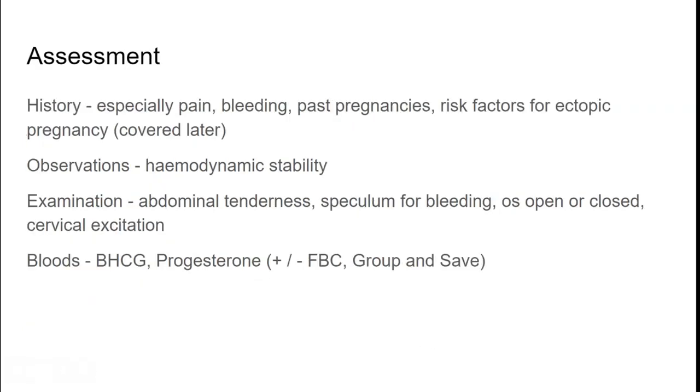So how do we assess someone in this situation? Typically they will have already presented to the early pregnancy unit for some reason. They will have had a scan, which has then led to a working diagnosis of PUL. So we should be asking them, do you have any pain? Could this be an ectopic pregnancy? Have they got cramps associated with miscarriage? Do you have bleeding? How much bleeding? Are you passing clots? Have you passed any tissue?